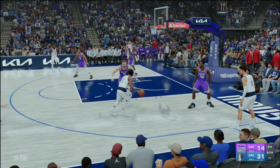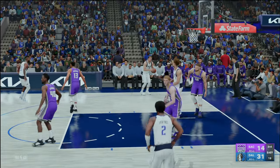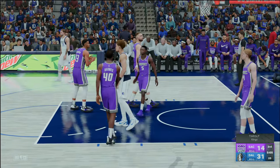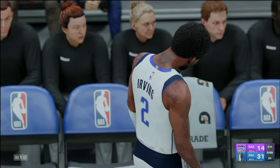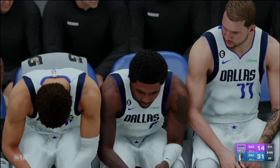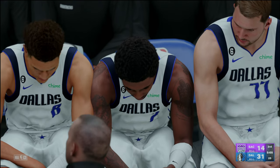Herter against Irving with a step back, kicks it to Doncic. Off the mark there with a three. Time called here. The Kings decide to talk it over. Yeah, hoping to tap into something that'll get them clicking. Yeah, they need to regroup and maybe try and draw something up that can get them a clean look at the basket.